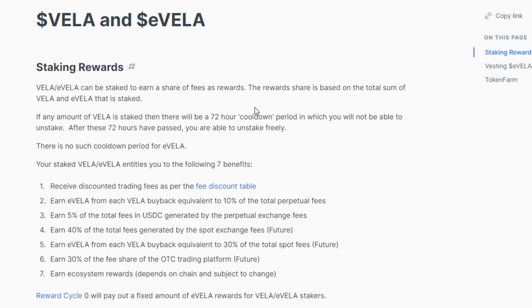Now, if you're wondering what is the point of buying the Vela token, well, here are 7 benefits that you can expect to have if you decide to stake your Vela or your escrowed Vela. And again, we made a full breakdown on how this exchange works, and we've also compared it to GMX. So Vela is very similar to the GMX token, which has gone parabolic over the last few years or months. And Vela may have the same potential. Now, I'm not saying it's going to do the same thing because, of course, nothing is financial advice. But if you're looking to stake your Vela or your escrowed Vela, you can actually receive 7 benefits.